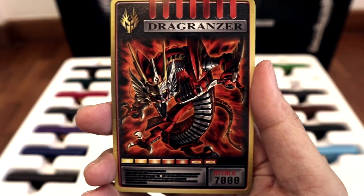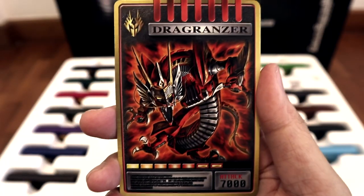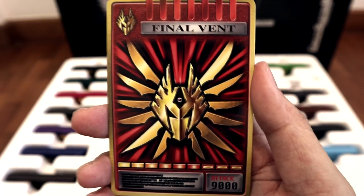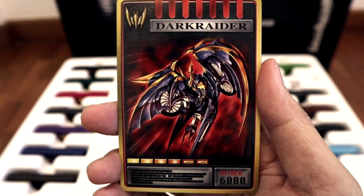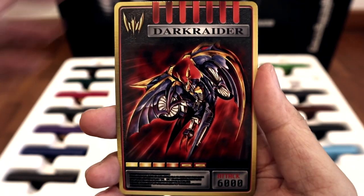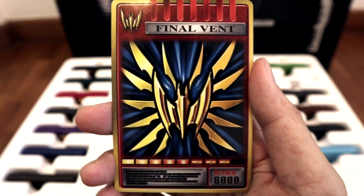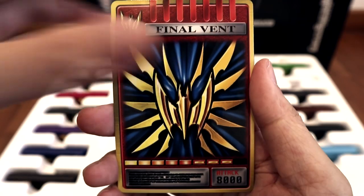And here we have Dragranzer, the evolution of Dragredder when Ryuki assumes Survive. And the Ryuki Survive Final Vent is 9,000, which is quite impressive. And here we have Dark Raider, the evolution of Darkwing when Knight assumes Survive, with an 8,000 power Final Vent. So that is lower than Ryuki Survive.